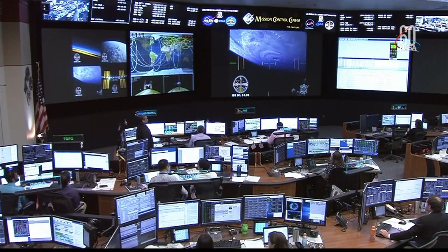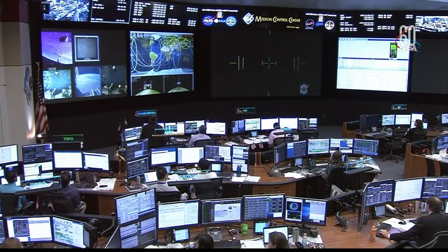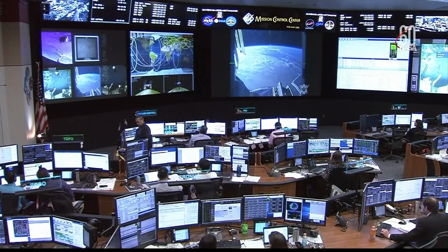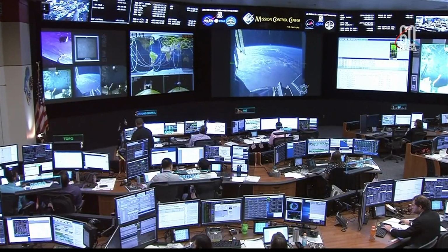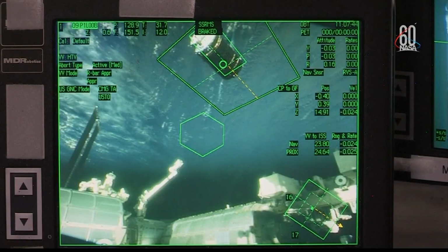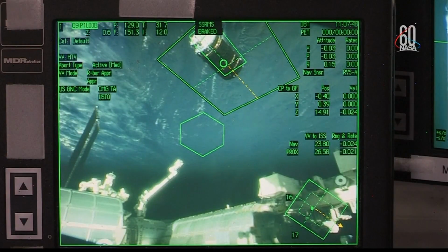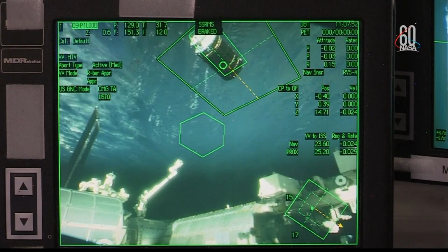Everything looking good so far. Still receiving telemetry from HTV. Still at that slow and steady pace, about 24 meters from the space station at this point. It's been just over a 4.5 day journey for HTV after launch on Saturday, September 22nd, U.S. time.